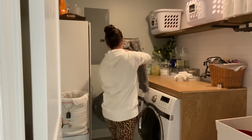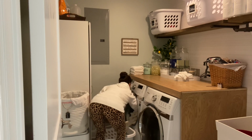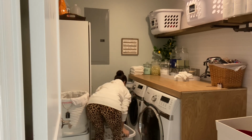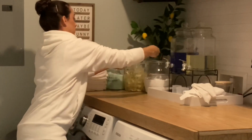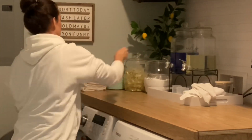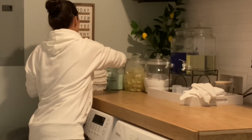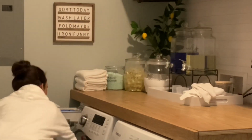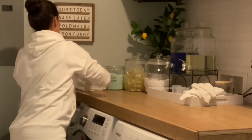I'm tossing in a load of lights, and I just wanted to kind of walk through my laundry routine. So what I like to do is I use a scoop of OxyClean, which you'll see me do right now. And then I use 2 of the detergent pods. They're the free and clear. I use 2 on a larger load, and then I use just a scoop of the fragrance booster. And I show all that in my laundry makeover video.